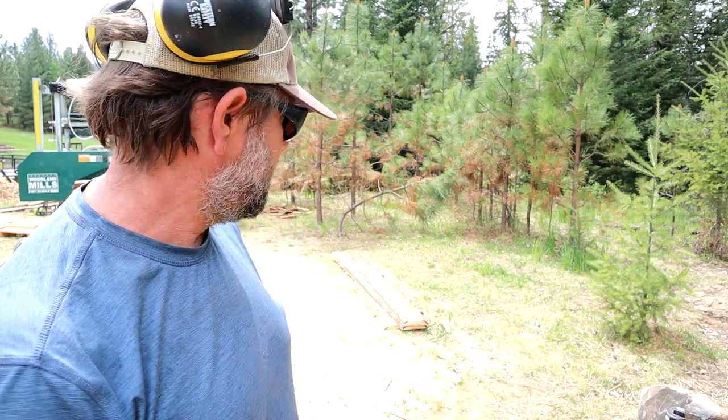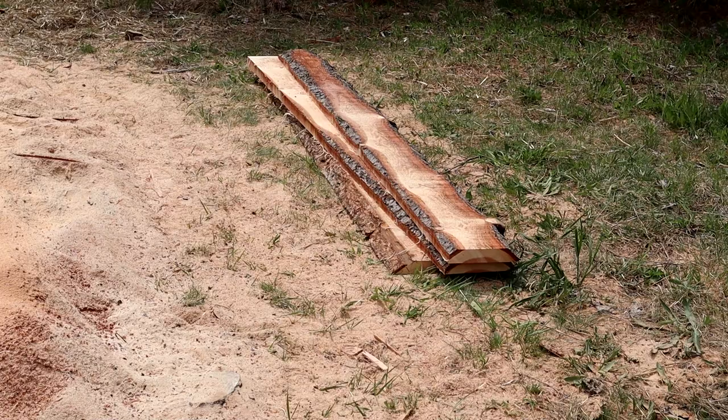All right, the last thing we got to do here is just edge these, what are there, three boards. We'll get a few more 2x4s out of that, and then we'll do a count, see what we got. But pretty quick work of an average size log.